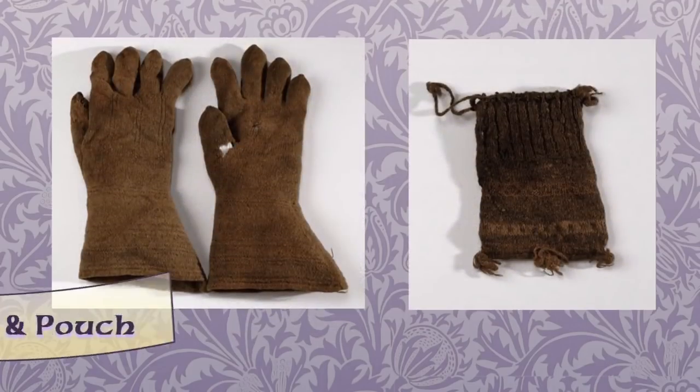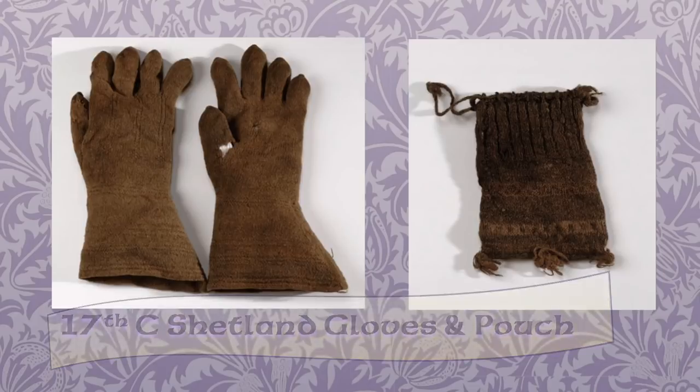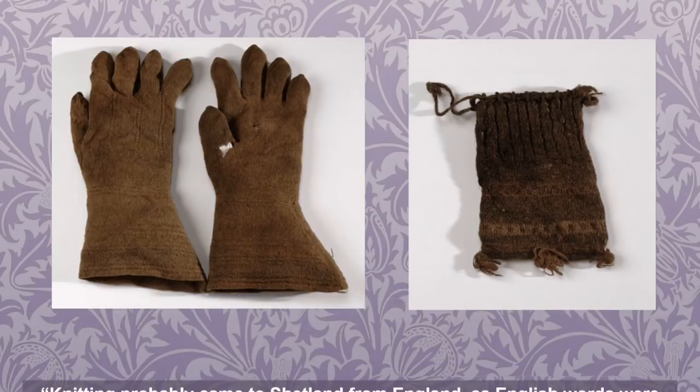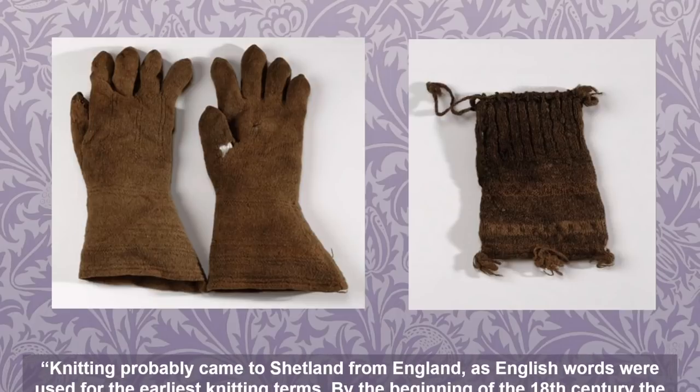Here are two examples of Shetland knits discovered on a man's body found at Gunnister in North Maveen in Shetland in the late 17th century. Amazingly, the purse has 3 bands of decorative Fair Isle pattern on the main body. According to the Victoria and Albert Museum in London, where the gloves and pouch are exhibited, knitting probably came to Shetland from England, as English words were used for the earliest knitting terms.